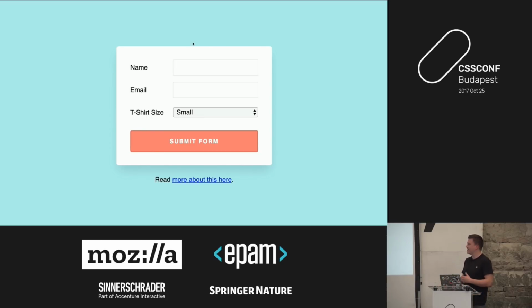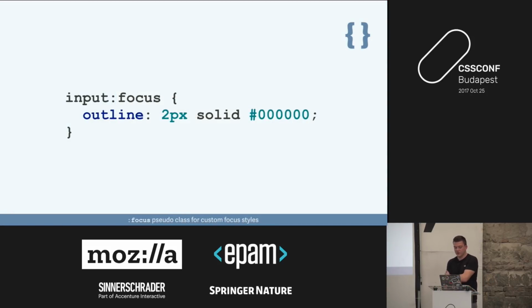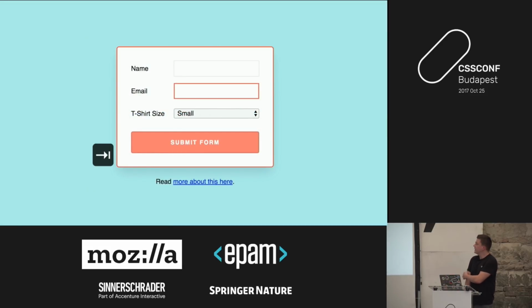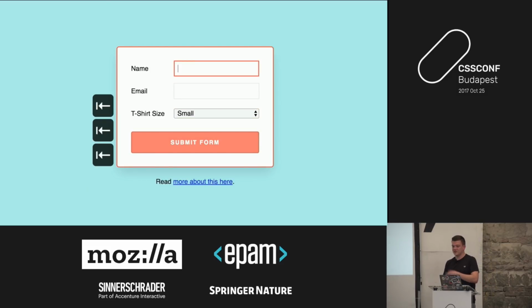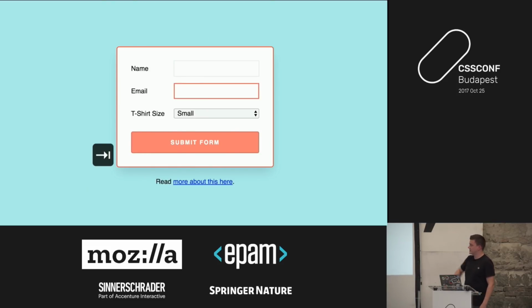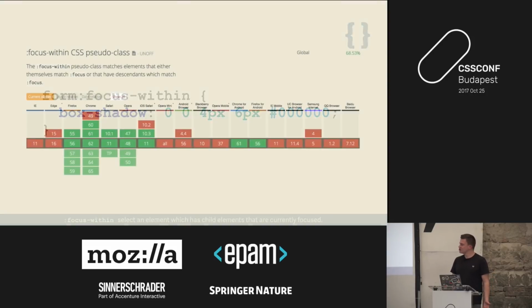But if you do, provide at least some kind of alternative styling. You can use your brand colors and use solid borders, background color, link color, text color, whatever it is, just some kind of focus styles. And again, you can do that by using the focus pseudo class. Or you can use some of the newer stuff. For example, here, this form only displays the border if one of its children has focus. So it's not the form itself that is focused, but one of its child items. And that's possible using the focus-within pseudo class. It's pretty new. Support is okay-ish.